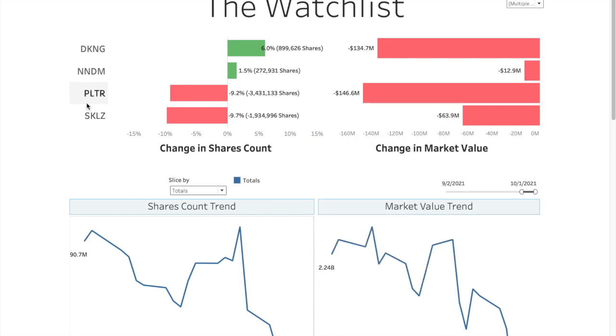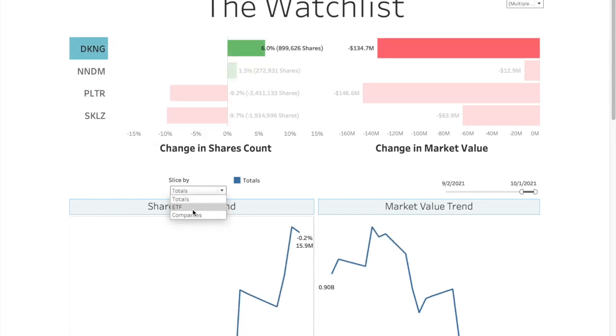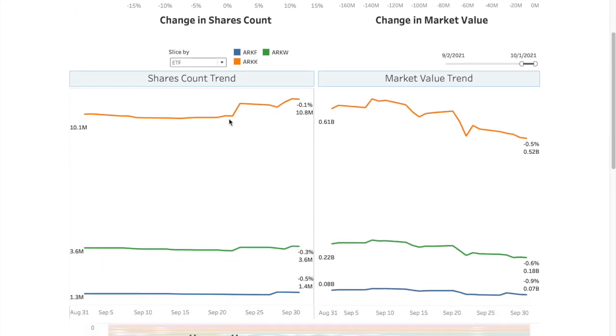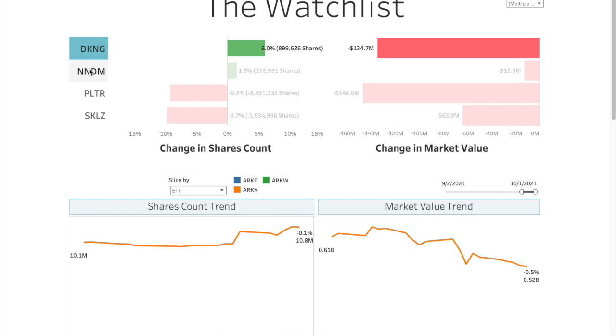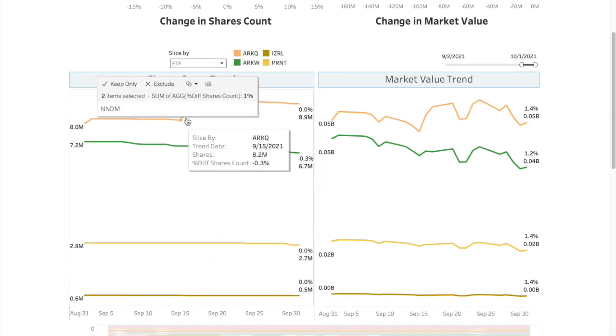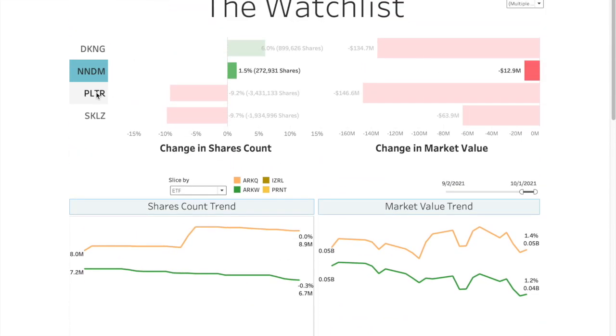Let's quickly take a look, first starting with DraftKings. Slice the trend by ETF and see where they have added shares. They've added in ARKK, this one, so this is the 1 month trend, and here as well. So they've added in all the 3 where it is present. NanoDimension, let's quickly take a look. They have mainly added here in ARKK. As you can see, this is the jump. The rest of them have gone down a little bit.